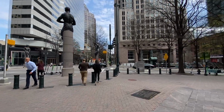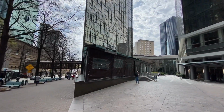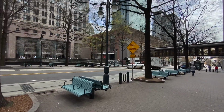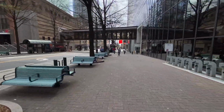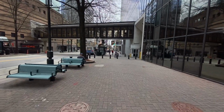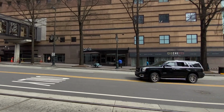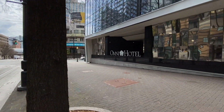Alright, let's work in behind transportation and go down the East Trade. Got the Essex in there. It's outdoor seating during the warmer months, but you can see people in there eating lunch right now. This is the Bank of America building right there. We talked about it earlier. Got a pedestrian crossway right there. They got the Aria Tuscan Grill and Cicchetti wine bar over there, right across from the Omni Hotel.